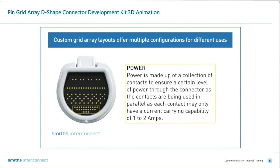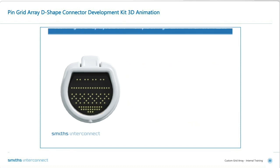And last, we included a number of power lines to help demonstrate the ability to carry power without impacting any of the signals around it.